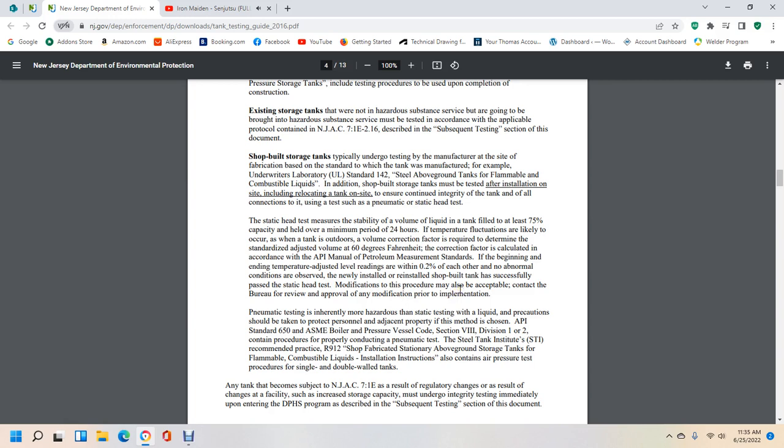Precautions should be taken to protect personnel adjacent to the property. The API Standard 650 and the ASME Boiler and Pressure Vessel Code, Section 8, Divisions 1 or 2, contain the procedure for properly conducting a pneumatic test. The Steel Tank Institute recommended practice R912, Installation Instructions for Shop Fabricated Stationary Aboveground Storage Tanks for Flammable and Combustible Liquids, also contains the pressure test procedure for single and double walled tanks.